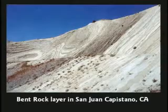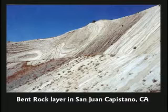So here they are telling the kids, each of these layers is a different age. Well, then the bottom one's going to be hard before the next one gets on top. Bent rock layers are proof positive the layers were formed quickly and bent before any of them had time to harden. Is that an actual picture? That's an actual picture in San Juan Capistrano, California. Where was that from you guys when you lived out there? San Juan? Southern California. That's right. I preached in Temecula. It's not too far from there.